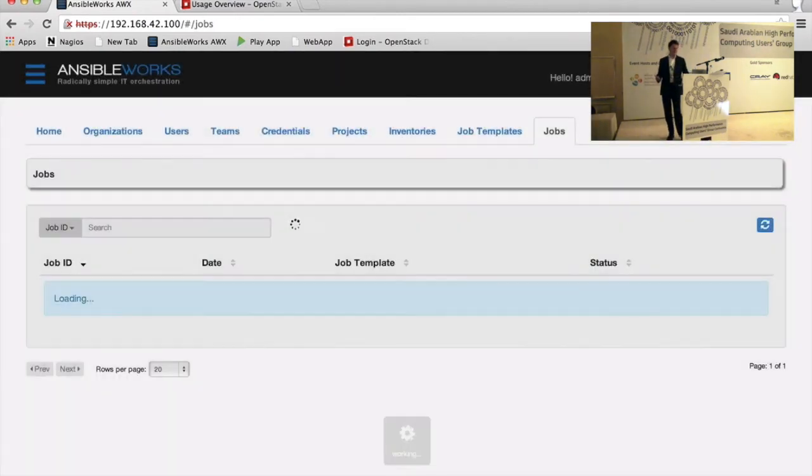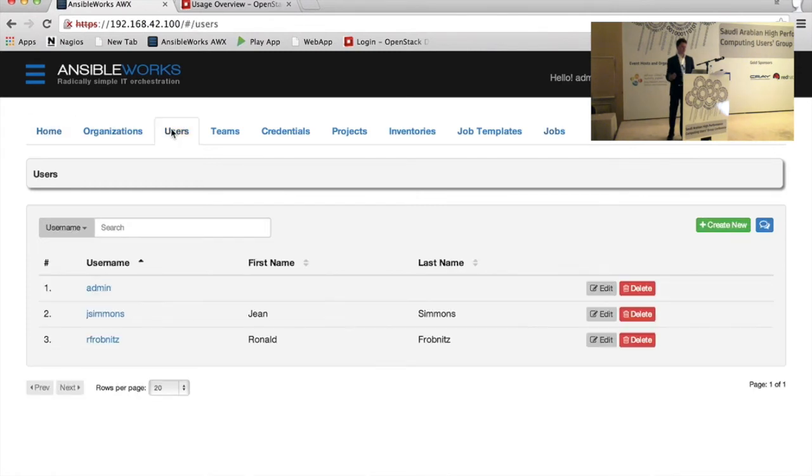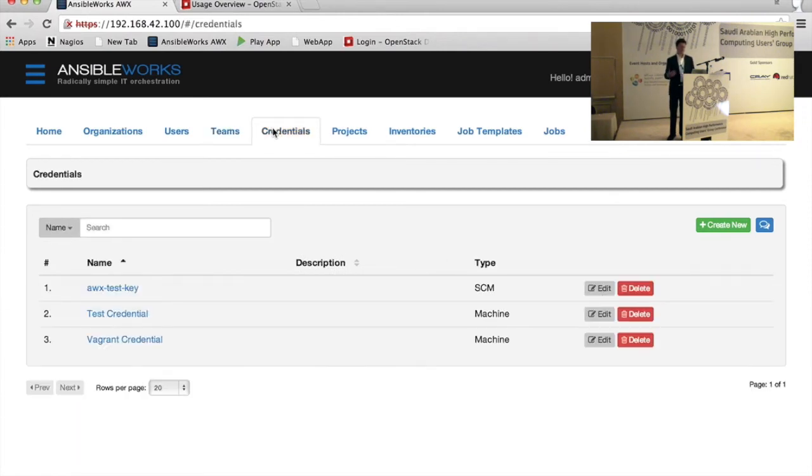It's a web application. It runs in your environment, and it gives you basically push-button access to the playbooks. We have multi-user access control here, which lets you delegate authority to users to do certain things. You can organize those users into teams. Ansible can manage the SSH credentials for connecting to your machines, to connect to the cloud environments, to connect to source control here. And as you can see, I have a handful of credentials here. These are usually SSH keys, but they can be passwords as well.